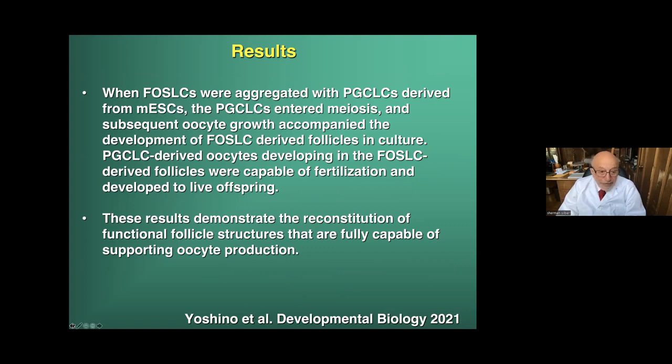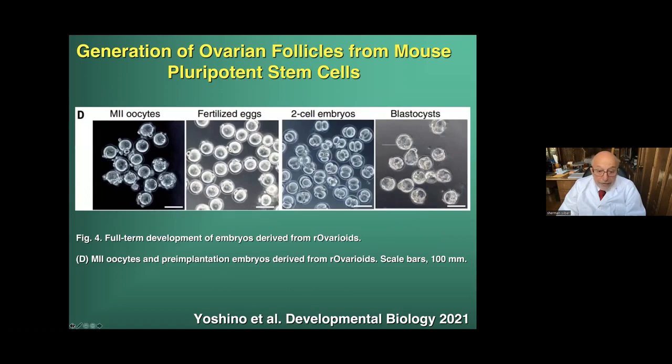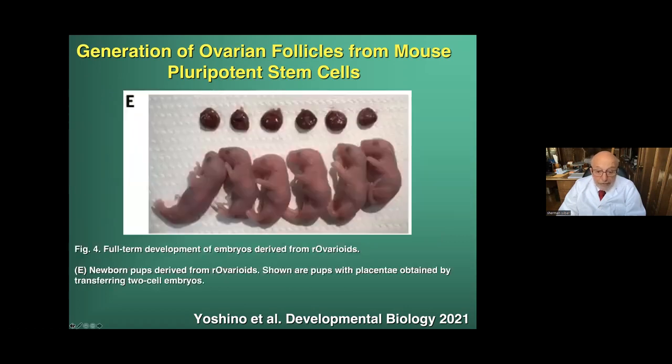fossil-derived follicles in culture. And PGC-like derived oocytes developing in the fossil-derived follicles were capable of fertilization and developed into live offspring. So these results demonstrate the reconstitution of functionally normal follicular structures fully capable of supporting normal oocyte production that can result in baby mice. And this is a picture of how he did that. And these are the baby mice.